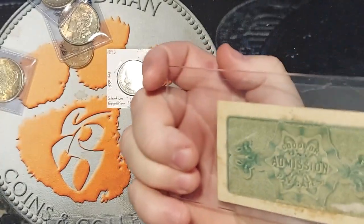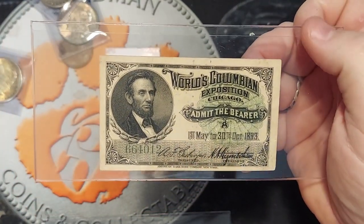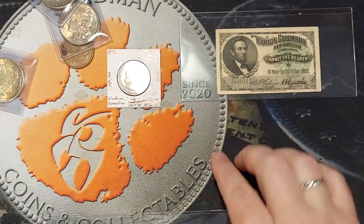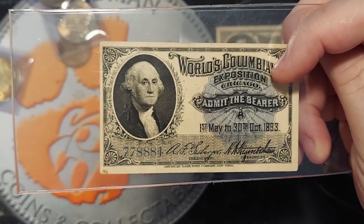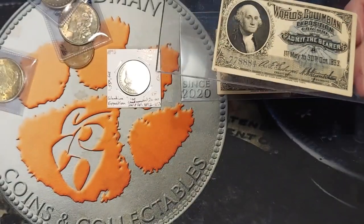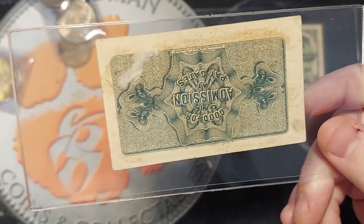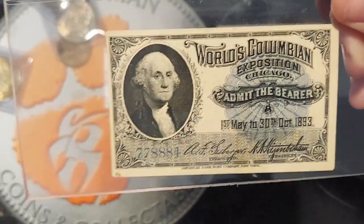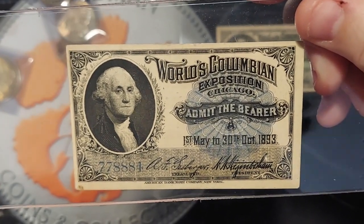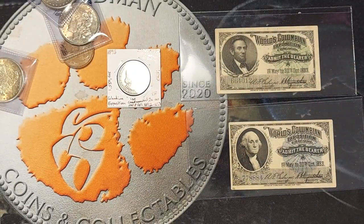These, in this condition, with a little bit of water damage and tearing on the back, can still go for about $75. You have the Abraham Lincoln version and also the George Washington. The scalloped seal in the background, this one is blue, while the Abraham Lincoln is green. Again, this one can be used only once, between May 1st and October 30th of 1893. Again, about $75 in that condition.